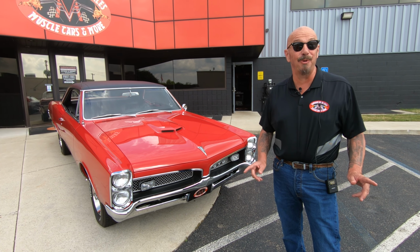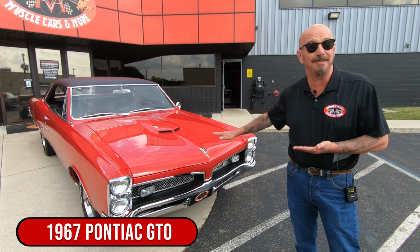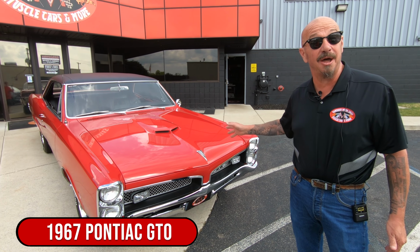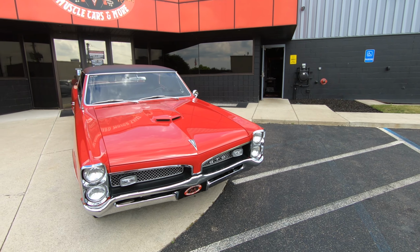Man, I got a cool one for you today. '67 GTO. She's just as nice on the bottom as she is on the top, and it's got a numbers matching 400 under the hood. Let's take a look. Look at the paint on it.